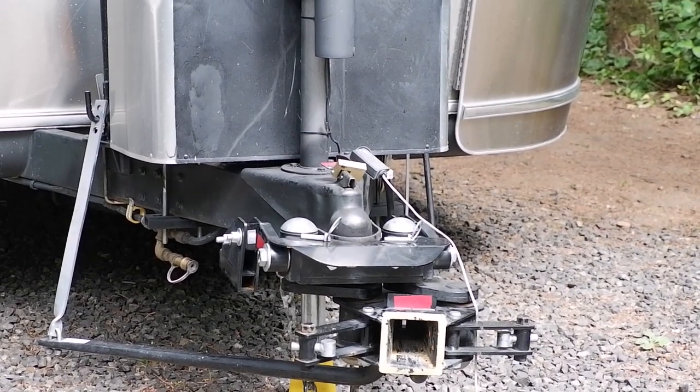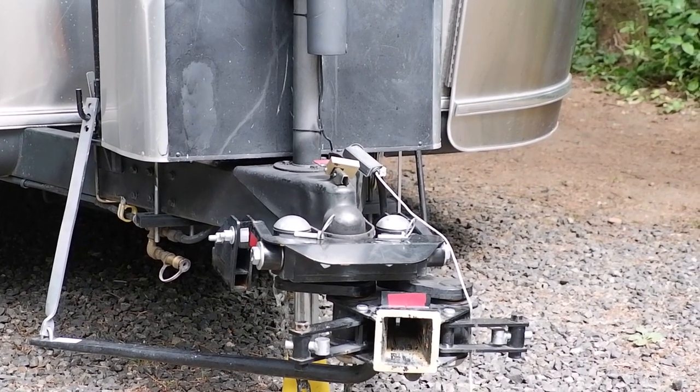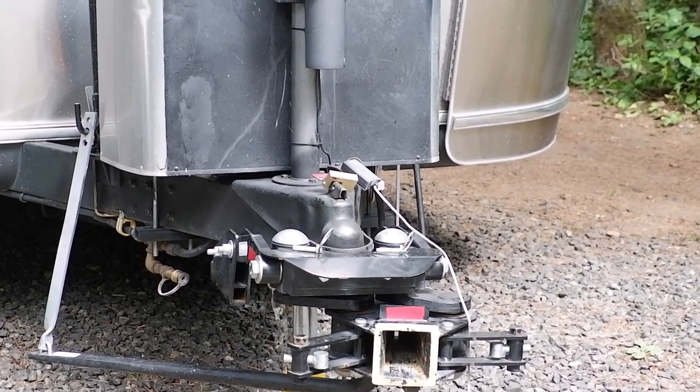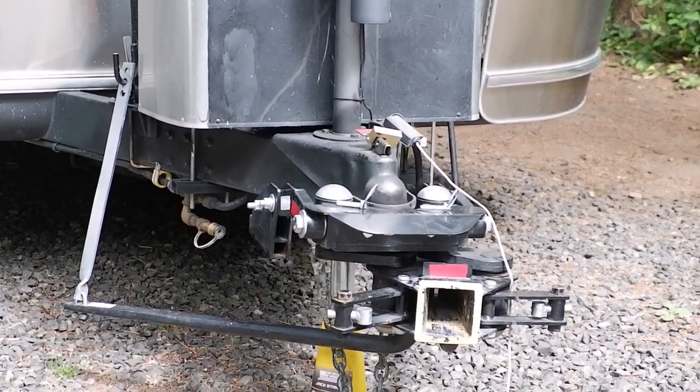When we used to have two hands gripping the wheel tightly when a semi passed us, we now are barely touching the wheel and go, oh, a semi passed us. So let's drop over and take a good look at the hitch here.